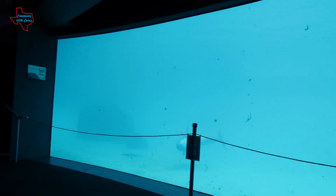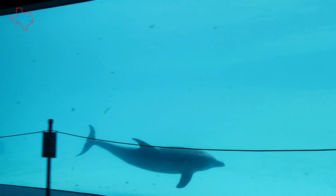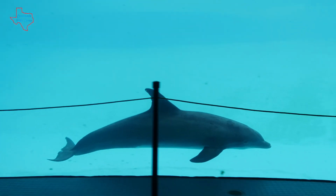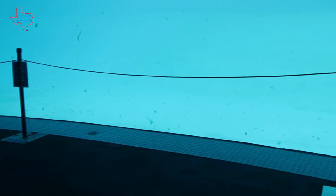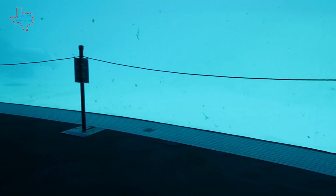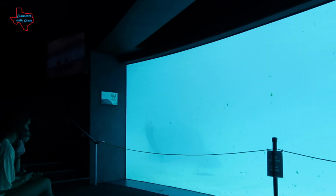In this area, this is underneath the dolphin area. As you can see, there's a dolphin swimming right there. And they have an area where you can sit down, relax. It's kind of murky under here, the water is. There's actually a dolphin swimming right there. Oh, I can't see it though.